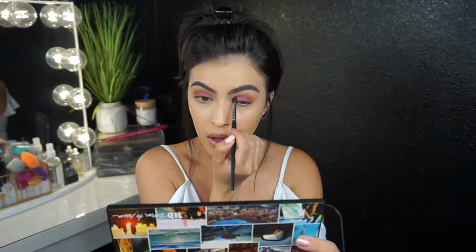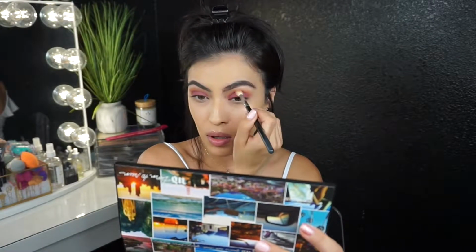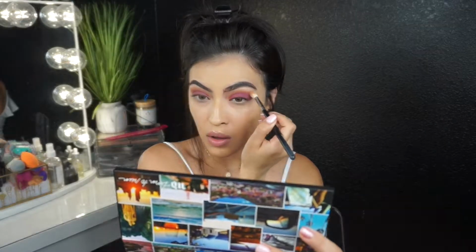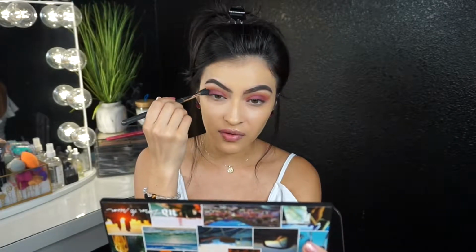And now I'm going in with Wild Heart, and I'm just placing that onto the lid. And I'm going to go back in with Riff and blend out softly those edges. Then I'm going to take Punk, which is a really dark brown, and darken up the crease area, just giving it a little bit more depth.